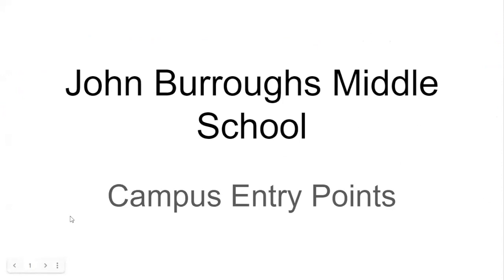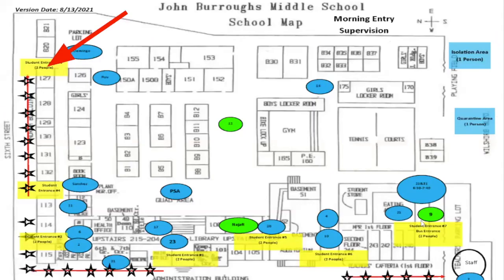Today, I'm going to talk to you about what to expect on the first day of school on Monday. We're going to talk about campus entry points. Here I have a map of our school. If you look to the left side, I have 6th Street on the left. On the right side is Wilshire Boulevard. And in front of the school is McCadden Place.